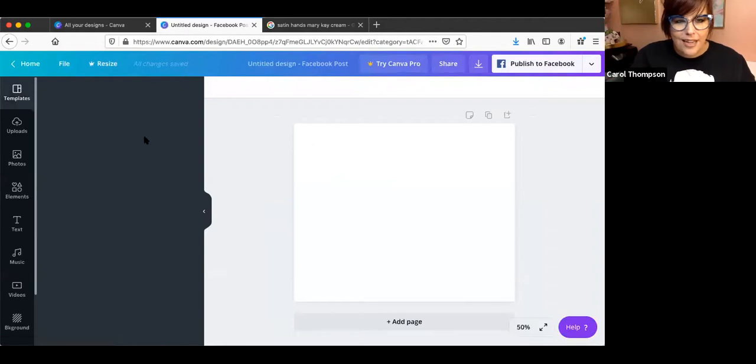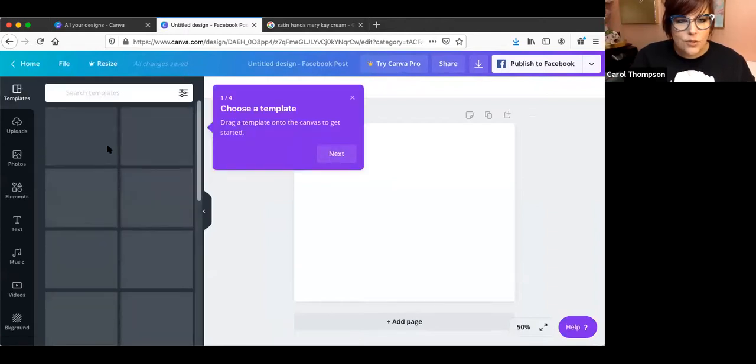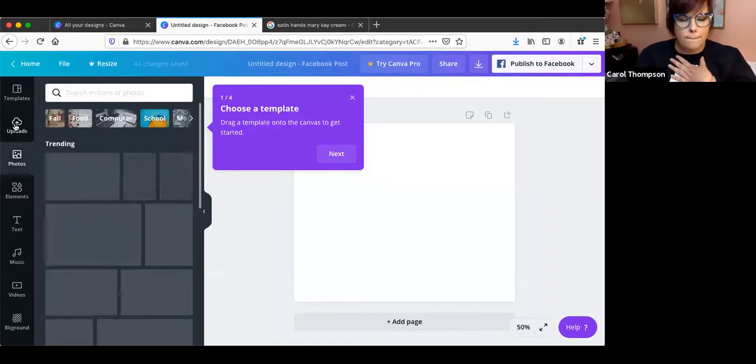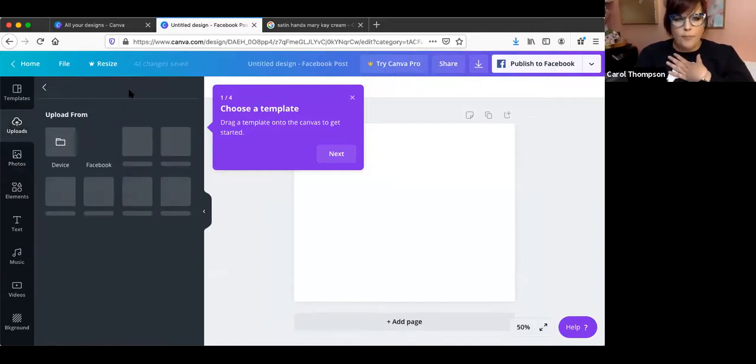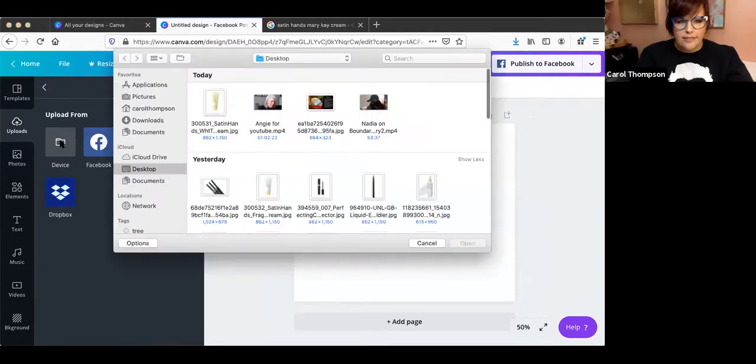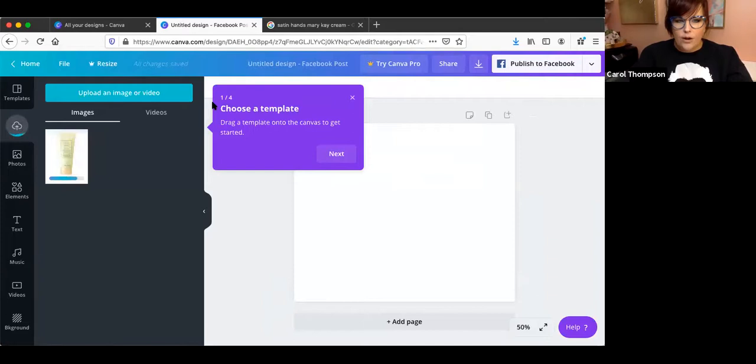I think I'm just going to completely minimize the Zoom bar. So I won't be able to see any chat, guys, or anybody raising hands. So just talk out. Don't panic. All right, so I'm going to go to uploads and I'm going to upload the image. I'm going to hit device and it's here on my desktop. So I'm going to just click it there.